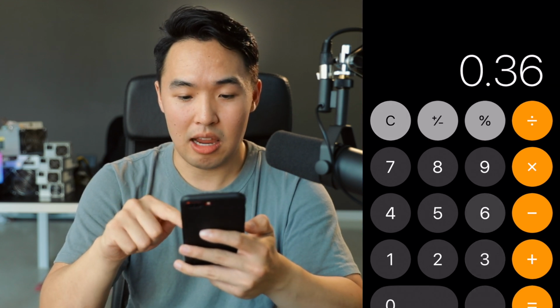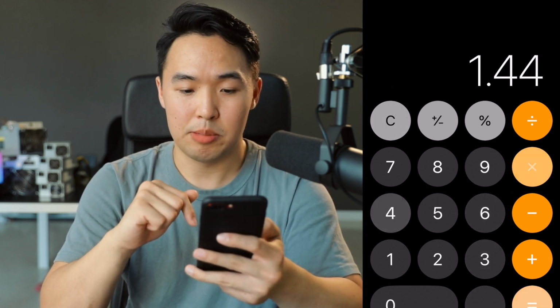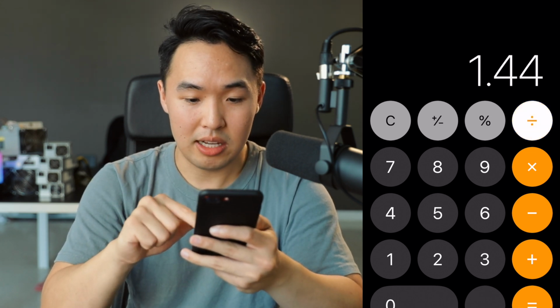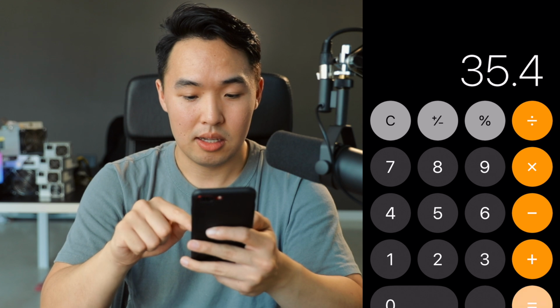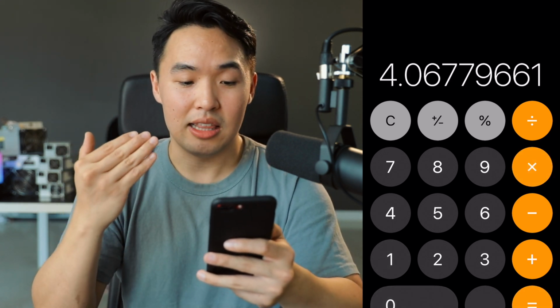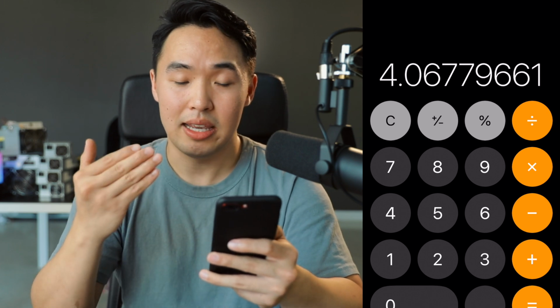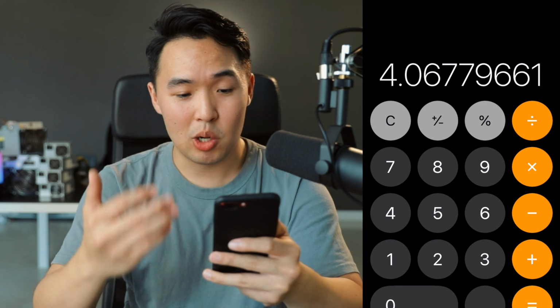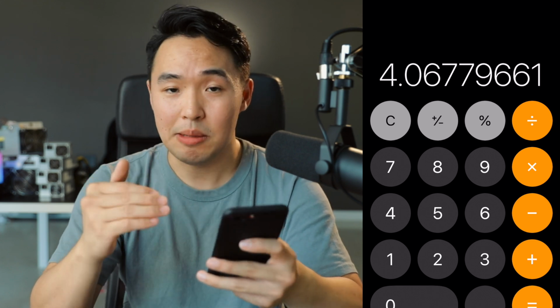So 36 cents every single quarter times 4 is about $1.44. Divide that by the current price, which is $35.40, times 100. You can see that the dividend yield is a lot higher than expected, and if the price of Pfizer keeps going down, I will most likely just keep buying in.